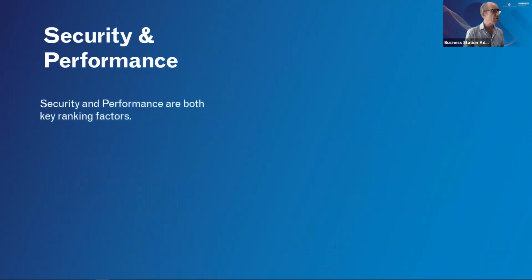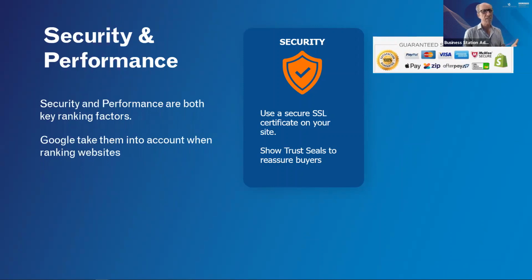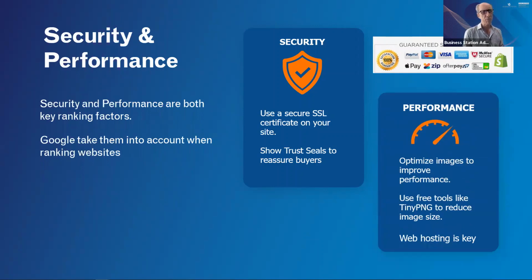Now, performance is important, so is security, because they're also ranking factors. Google do take them into account when they're ranking your site. So there's two areas. Security: if you're on a platform like Wix or Shopify, for example, they provide a lot of this security for you. If you're on a WordPress site, they don't always. Depending on your hosting provider, it will sometimes be down to you to go off and get that. But you do need to have an SSL certificate, and some people will often show trust seals. These don't necessarily do anything because anyone can replicate them, but I think psychologically they do provide a level of comfort.